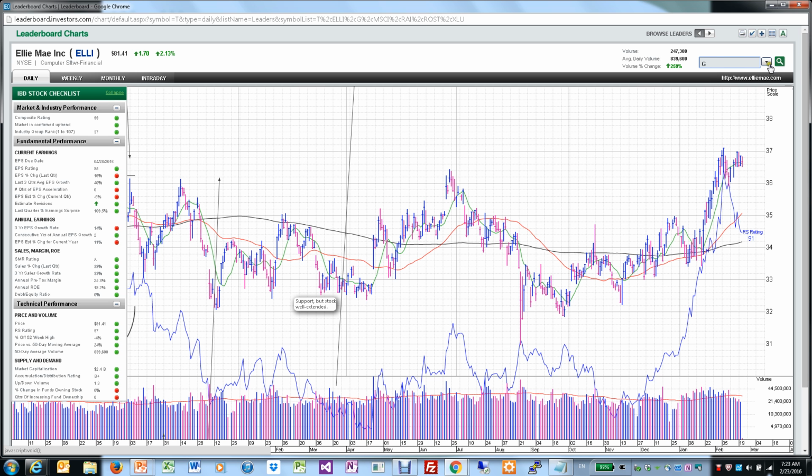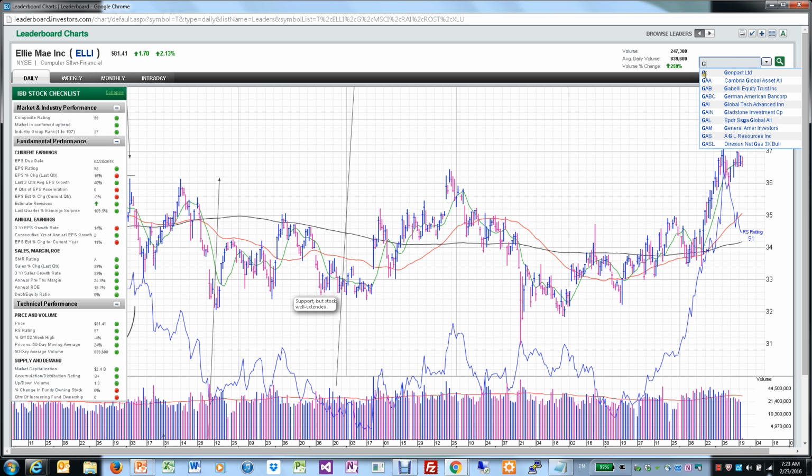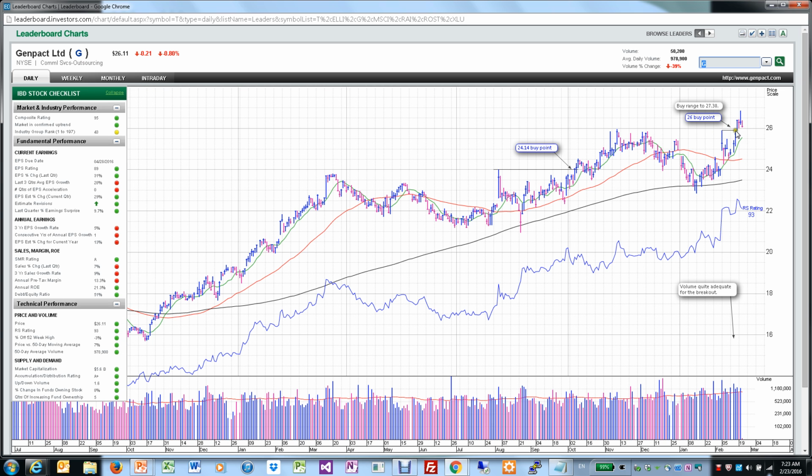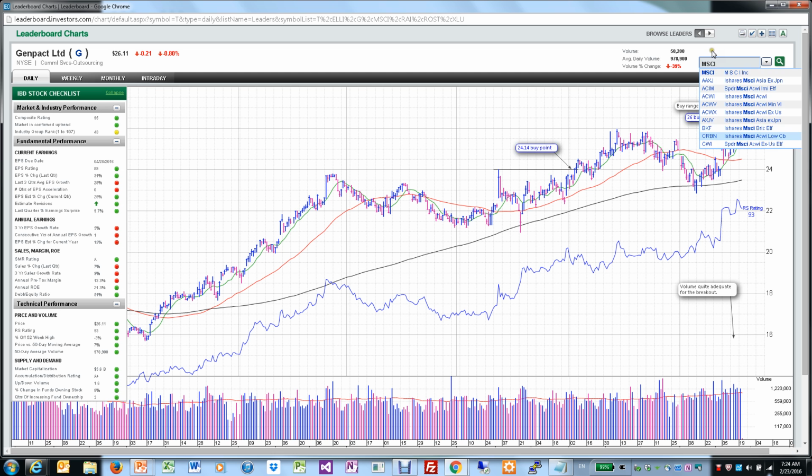Let's take a look at the next one. Impact is also a breakout from this buy point, a $26 buy point. 5%, the buy range can go all the way up to $27.30. The so-called buy range is 5% of the breakout pivotal point. So as long as it breaks out within 5% of the run-up, you can still buy it. If it runs up more than 5%, that will be too late. Again, this is a commercial service outsourcing company. Obviously their server is quite slow.